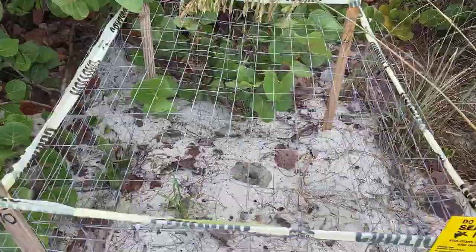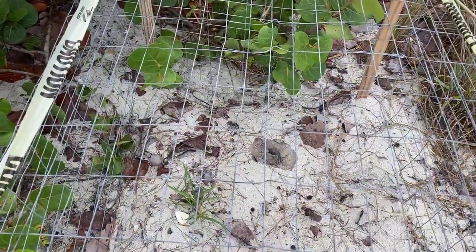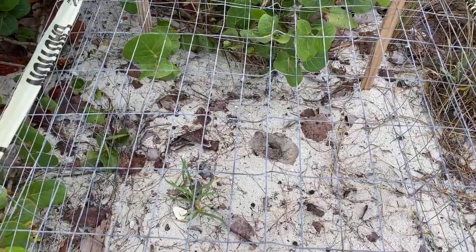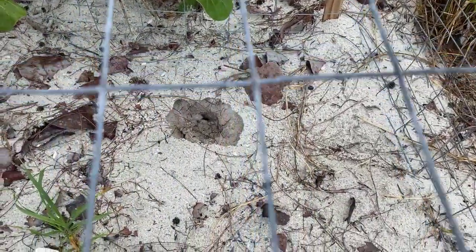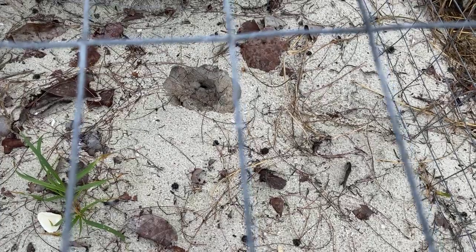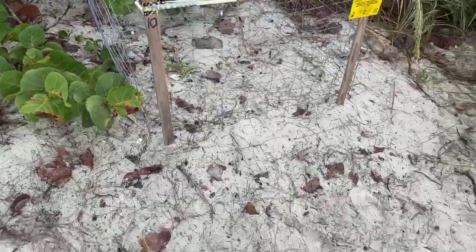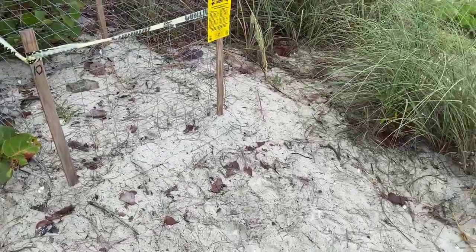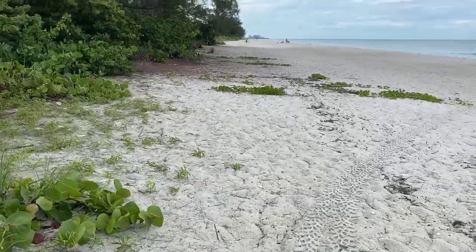Looks like nest number 10 hatched. You can see the hole there, right down in there. Kind of looks like a leaf, but that is a hole. Looks like where the little sea turtles emerged from, I think. I don't see any little footprints here, but we did have some rain and it could have covered them up. It's about the time for nest 10 to hatch.